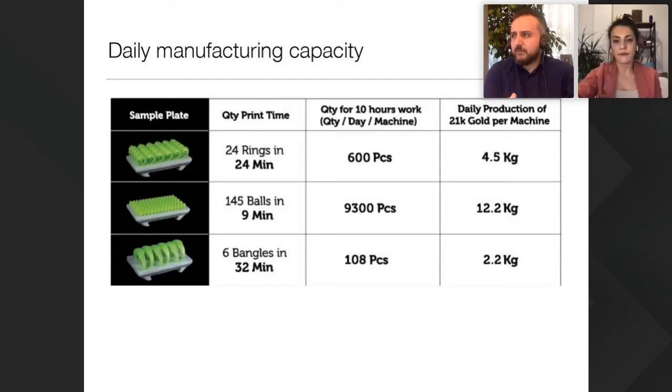Also, the other thing is most of the LCD printers or other DLP printers, they use FEP films in order to keep the resin. And the peeling system is slightly different. The movements are slightly different. So they have some issues that the parts may fall during the print. Now, we never use any base, and we don't have any falling parts issues.